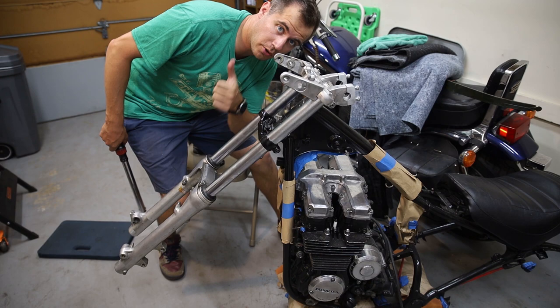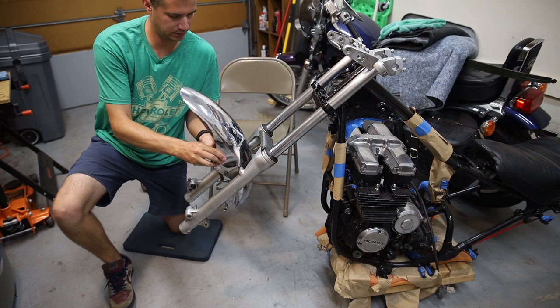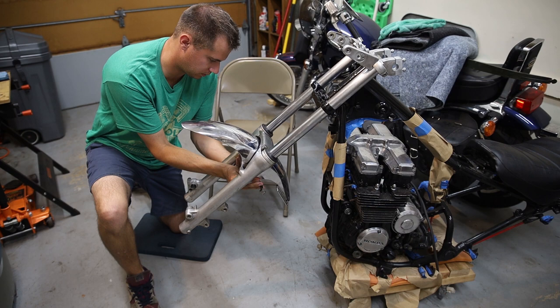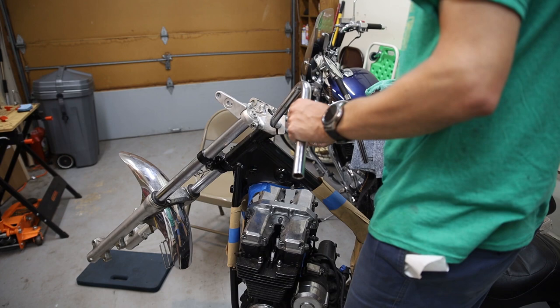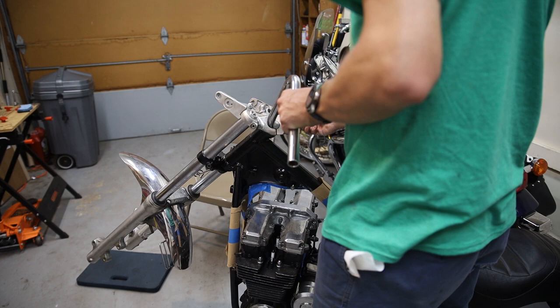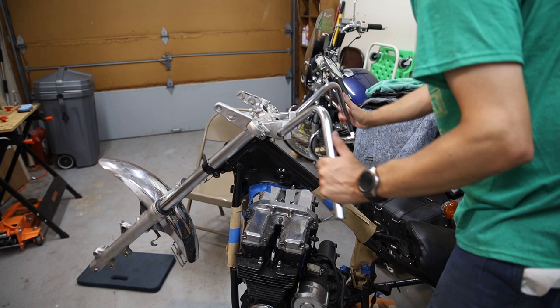Well, looking for random extra parts, might as well put this guy back on since he's here and relatively easy to do, I hope. Maybe not. There we go. Okay, that's a little bit better. I don't really know where this angle is supposed to go, so I'm just gonna get it roughly close. And at some point, I'll sit on it, get a feel for what feels right, and then probably tighten it down at that point. Oh, that's cute. It's a new style of handlebars. All right, good enough for now.